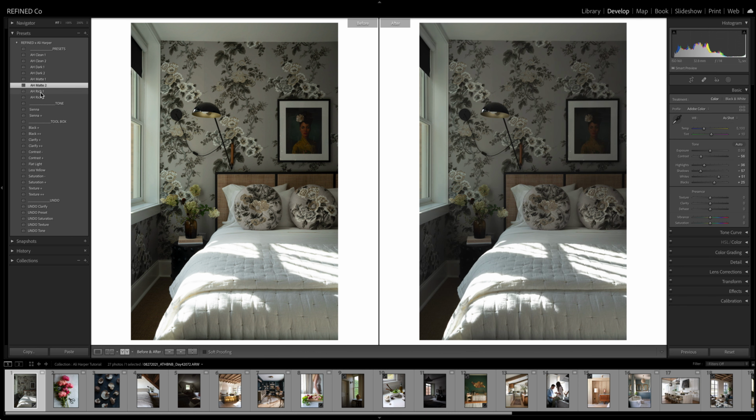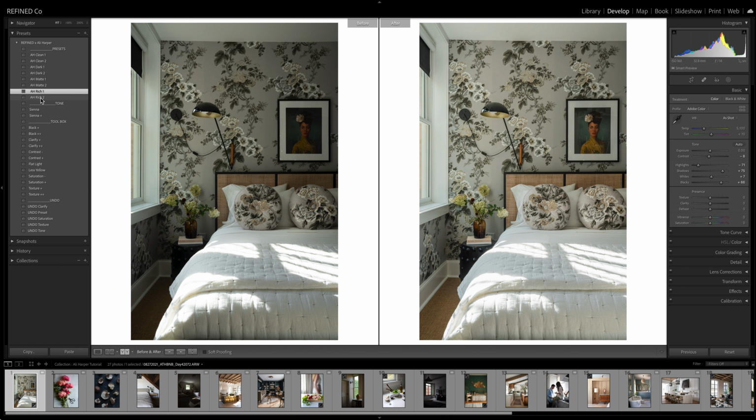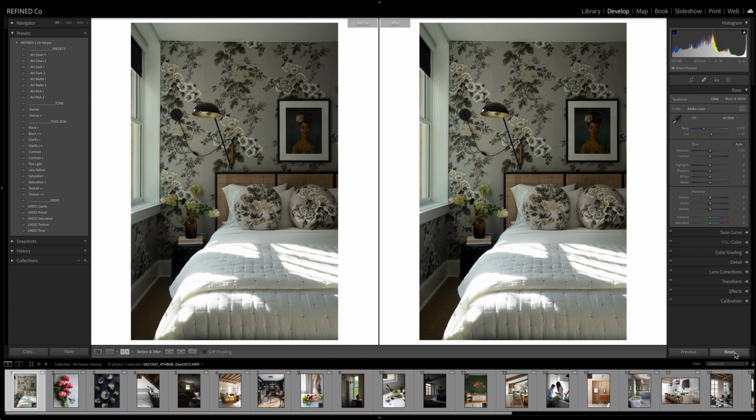That's the beauty of commercial photography, is, it really just needs to be true to life, but you just need to enhance it quite a bit. And you can see why these are Ali's favorites. Those are almost one-click edits right there, and that's just stunning. So let's go ahead and pick one.